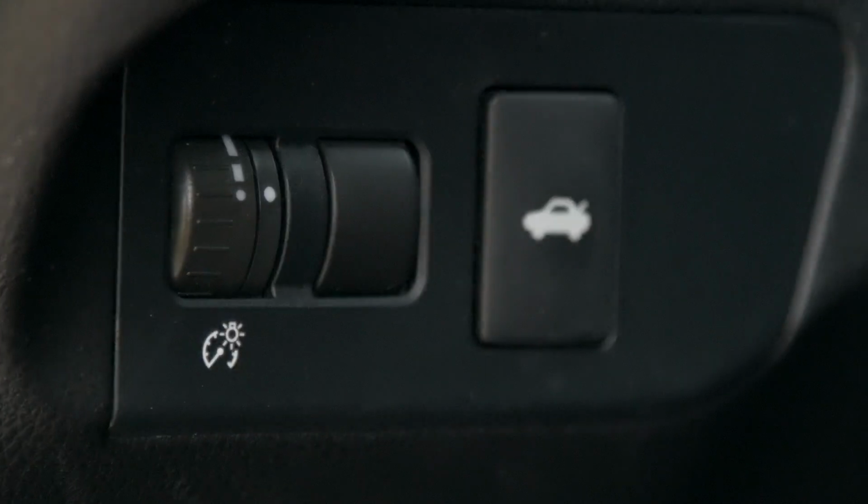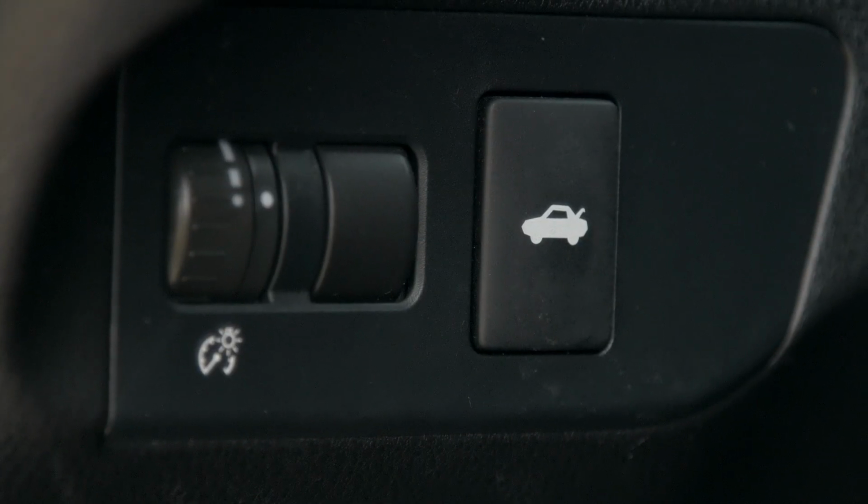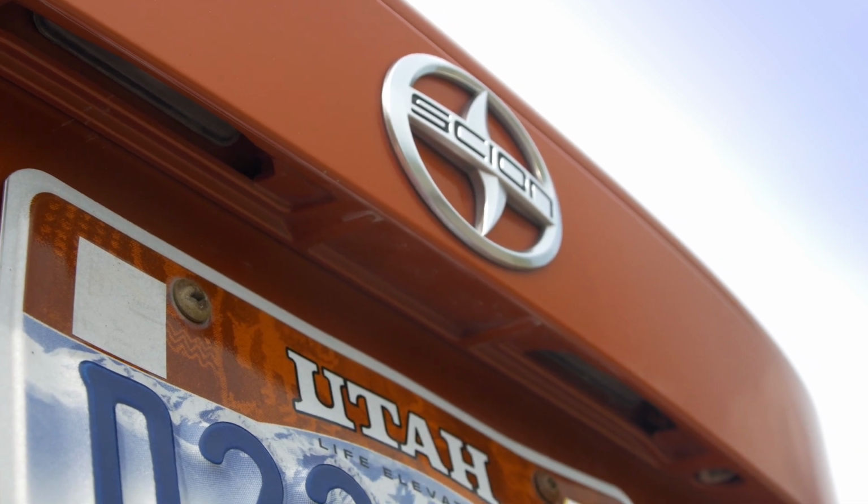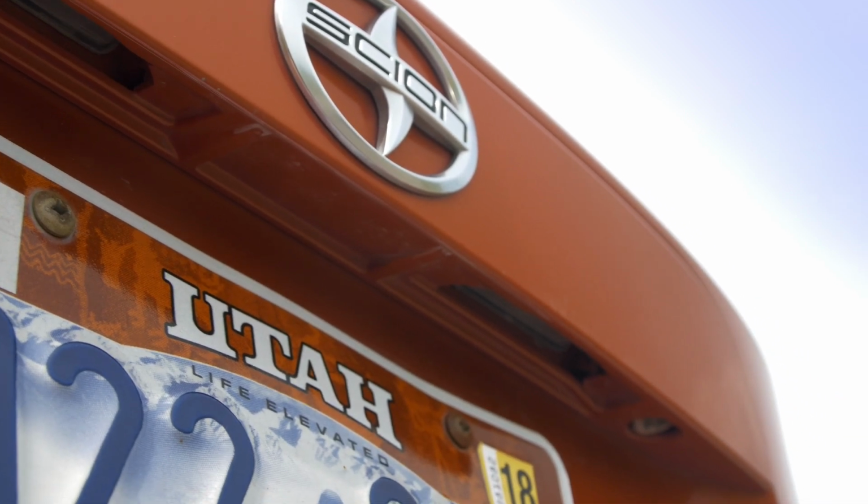Meanwhile, this car has no trunk release. Well, okay, it has an inside the cabin trunk release, and if you stand at the trunk with the key fob, you can open the trunk. But if you want to stand at the trunk like many normal people do and hit a button, sorry, no button.